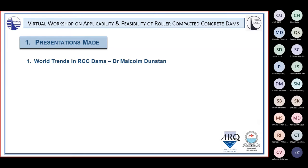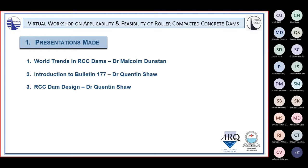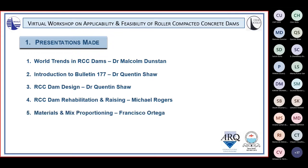We started the workshop by hearing about world trends in RCC dams from Dr. Malcolm Dunstan. And then I gave a very brief basic introduction to Bulletin 177, the new ICOLD bulletin on RCC dams. I then went on to present on the subject of RCC dam design. That presentation was followed by a presentation by Michael Rogers on RCC dam rehabilitation and raising and other uses of RCC in the sphere of dam construction. Then Francisco Ortega spoke to us comprehensively about materials and mix proportioning for RCC.